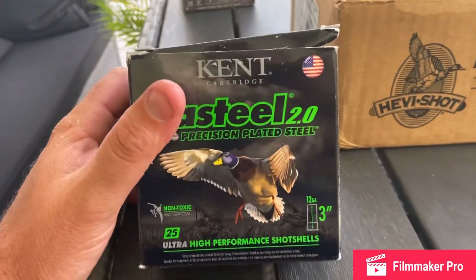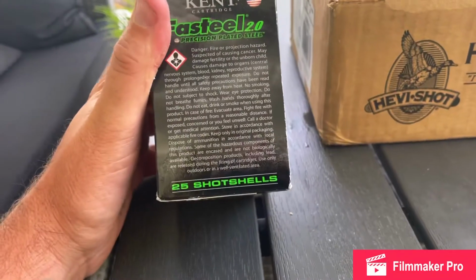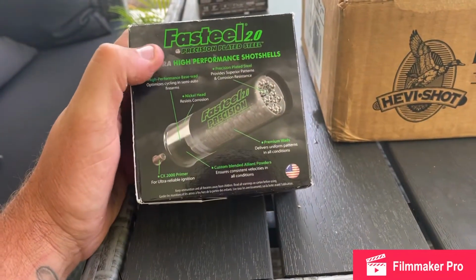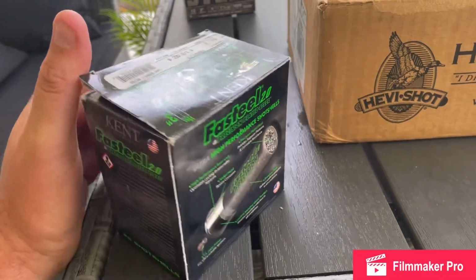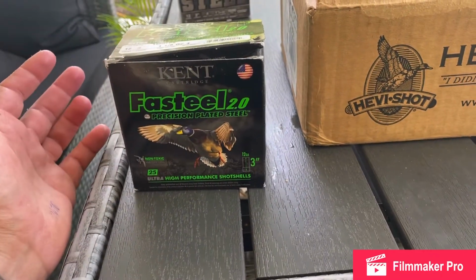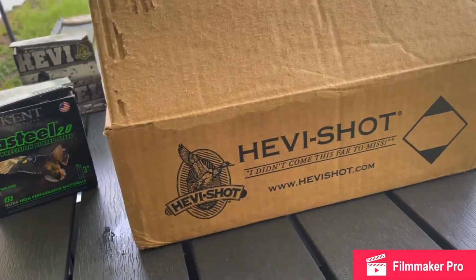It says American logo on the package, but I have a feeling their main factory is in Canada. So that's probably one of the reasons why I guess we can't get any of these shotgun shells right now. I guess maybe they assemble them in the United States. I don't know. Comment down below what's the whole deal with the American flag and then they're made in Canada. I don't know. But we got some heavy shots.